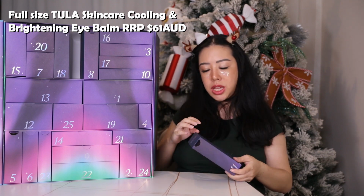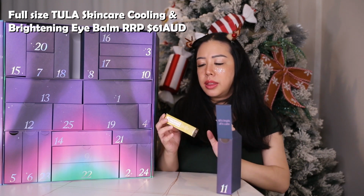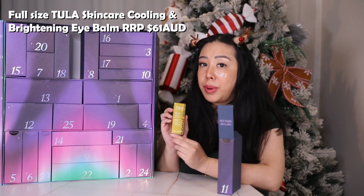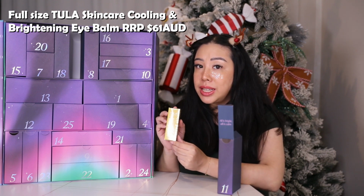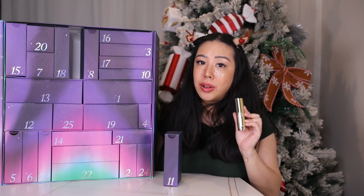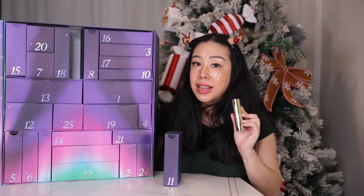Day 11 is the full-size Tula Skincare Gold Glow Get It Cooling and Brightening Eye Balm. Now this one is 10 grams and retails for 61 AUD. It's enriched with probiotic extracts, hyaluronic acid, caffeine, aloe water, apple, watermelon, and blueberry. This hyaluronic acid eye balm delivers a dewy glow and reduces the appearance of fine lines and wrinkles.